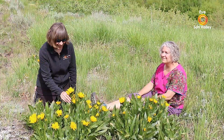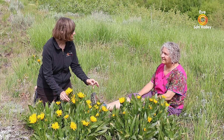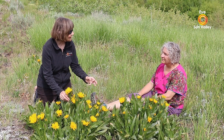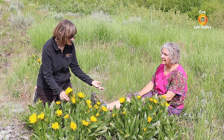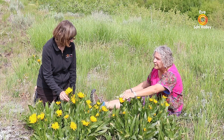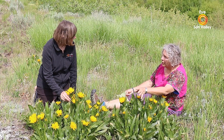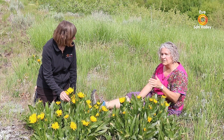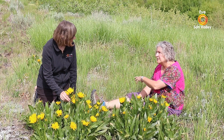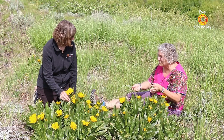Wow. Now, Lisa, this is a plant that a lot of people confuse thinking it's arrowleaf balsam root, but it's not. Well, there are two big showy yellow flowers this time of year, and it's not too hard to tell them apart. And since you know there are only two and the sunflowers don't bloom until later in the summer, you got a pretty good 50-50 chance here of getting this right.